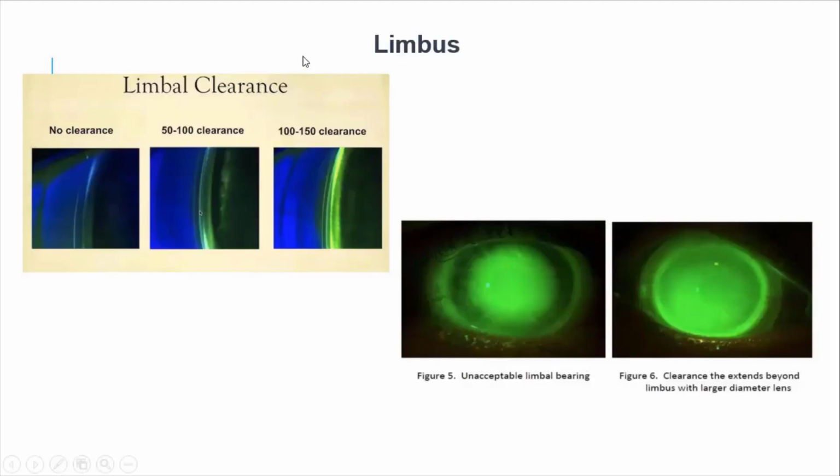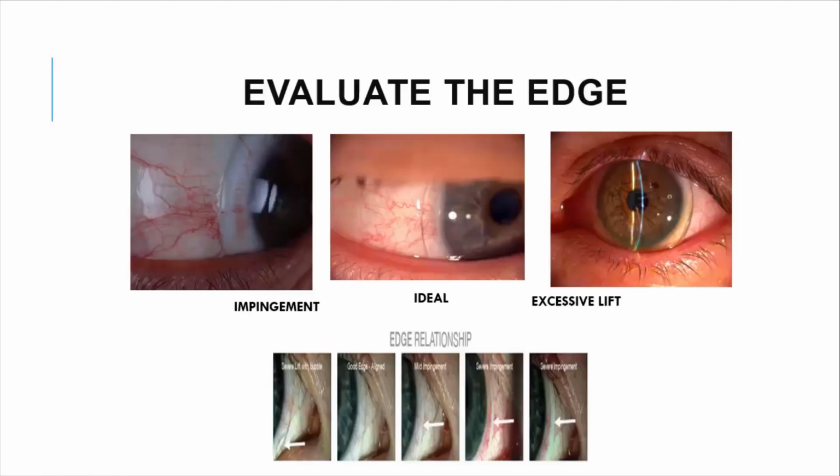After finalizing the central clearance, you move on to check the limbal clearance. Limbal clearance should be somewhere between 50 to 80 microns, and then the patient may have an unacceptable limbal blanching, or it extends beyond the limbus, which may happen because of a large diameter lens. After the limbal clearance is checked, then we evaluate the edges of the lens. This is the ideal fit for the edge. We don't want either an impingement or an excessive lift.